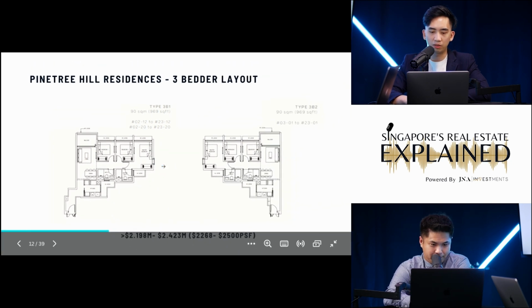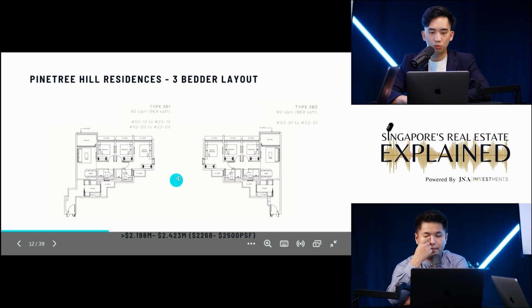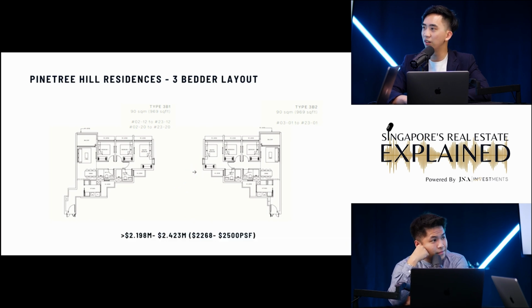Okay, but in terms of quantum, around 2.2, it seems still quite reasonable. Not too overextended, as in some areas where you see 2.4, 2.5 per square feet for this kind of bedroom type. Starting is 2.198 million. I think it reminds me a little of Blossom Spring Park, where the starting price is about this kind of pricing. So it's not too out of the way in terms of pricing and quite palatable in quantum.